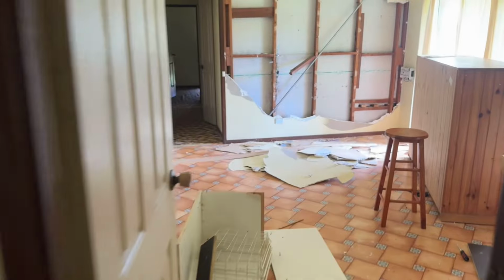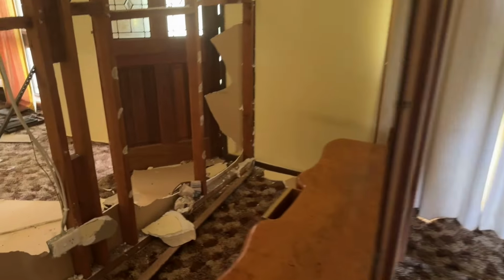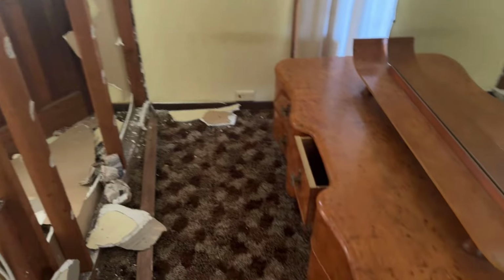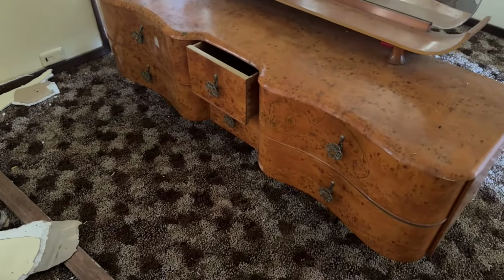Yeah. Ripped these walls apart, haven't they? Far out. Let's just come into here. Look at this old dresser. This is, what, definitely 60s, this thing. Let's see if I can get you guys and girls a nice view of that.